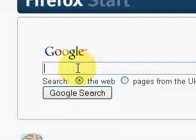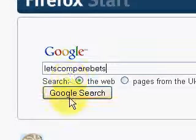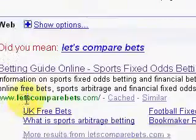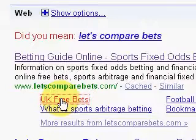What we're going to be doing is just showing you a couple of bets and where to place them today, and how to get yourself a free bet to kickstart your Six Nations betting. So first off, what we're going to do is visit Let's Compare Bets. What we want is an online free bet, a UK free bet. So let's take one of those.